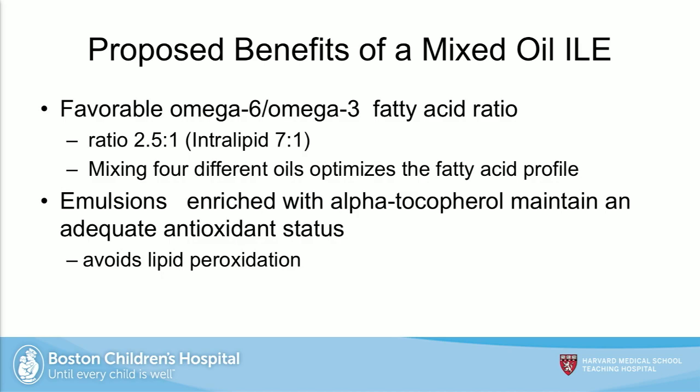The favorable balance between omega-6 and omega-3 fatty acids is theoretically 2.5 to 1 if you're into the paleo diet. Intralipid, in comparison, has 7 parts of omega-6 fatty acids to 1. And if you look at a McDonald's diet, our lovely American diet, that's 16 to 1 omega-6 fatty acids to 1, very unhealthy. Back before the industrial age, we were down to like 2 to 1, so over time our diets have gotten progressively worse.